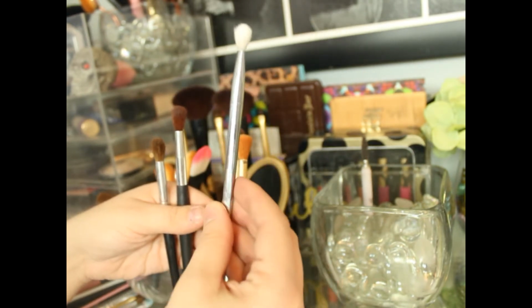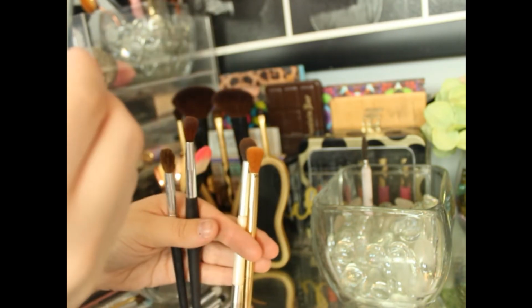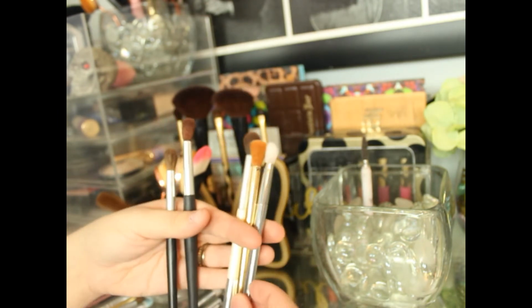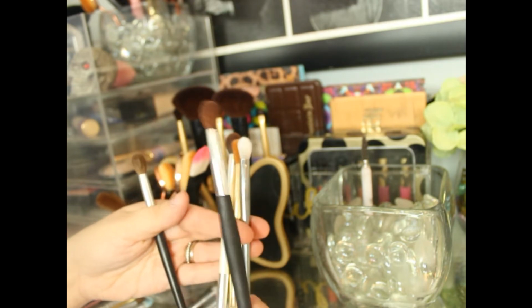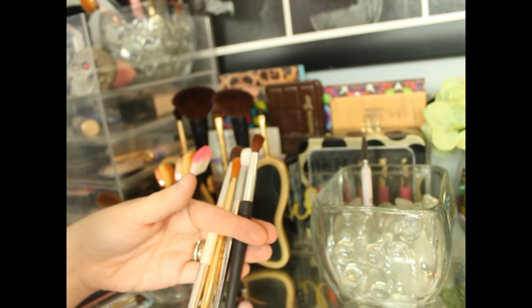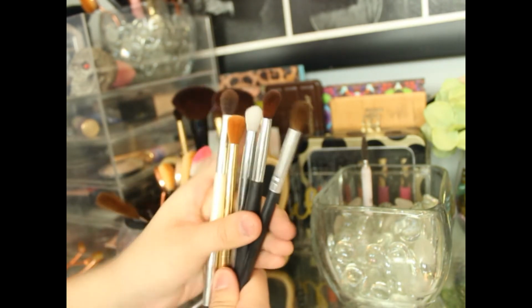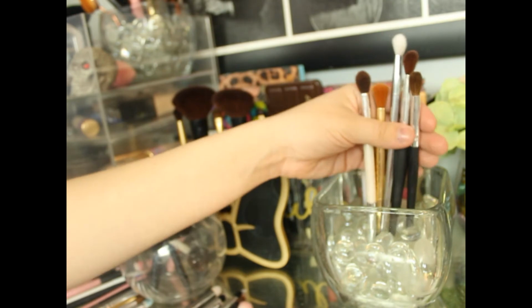This is a Real Techniques brush. It's the 206, I think is what it says. Oh no, 203. 203, I really like it. This one is the Rite Aid brand, Renewal. And this one is, what are you? This is actually an LA Colors brush. So these are my 5 most used brushes. So definitely keeping all 5 of them.